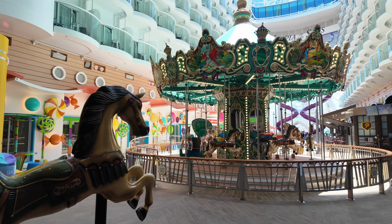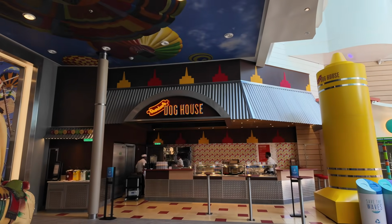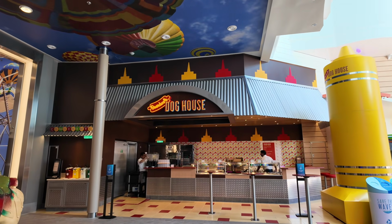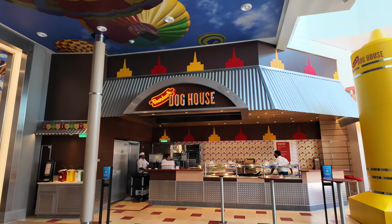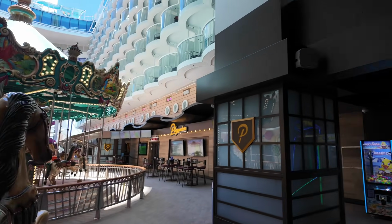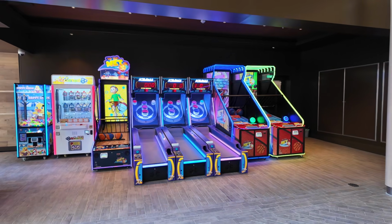onto the carousel. As soon as you hit the boardwalk, there is a boardwalk-esque food venue. This is the Boardwalk Doghouse. Has a variety of hot dogs and sausages for your consumption. And like any good boardwalk, there are arcade machines, including skee ball.